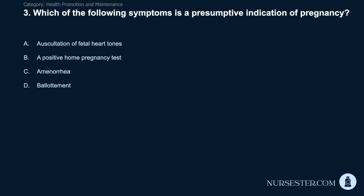3. Which of the following symptoms is a presumptive indication of pregnancy? A. Auscultation of fetal heart tones. B. A positive home pregnancy test. C. Amenorrhea. D. Ballottement. Correct answer, C.